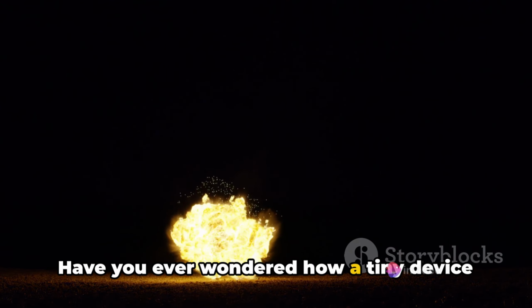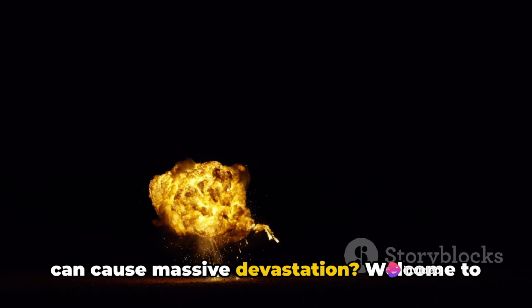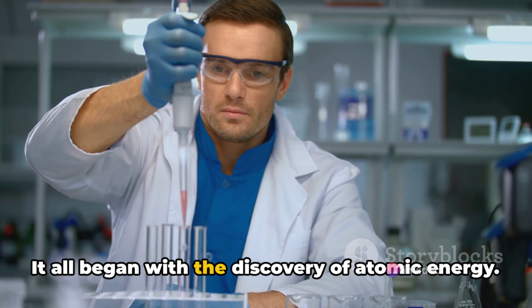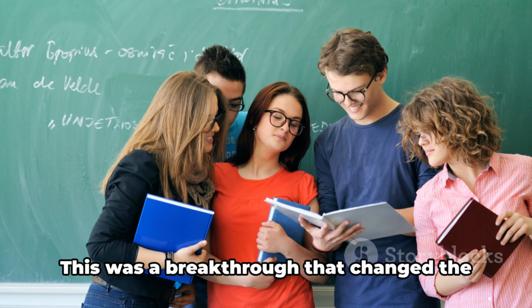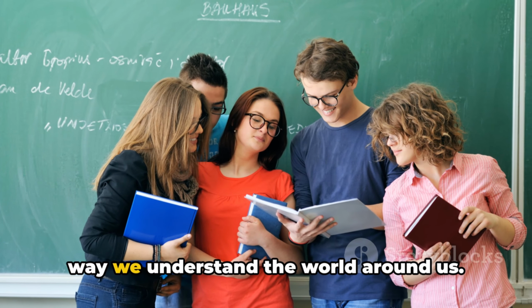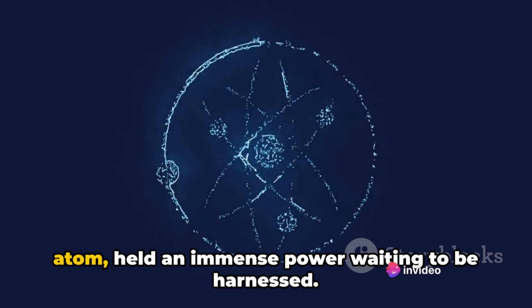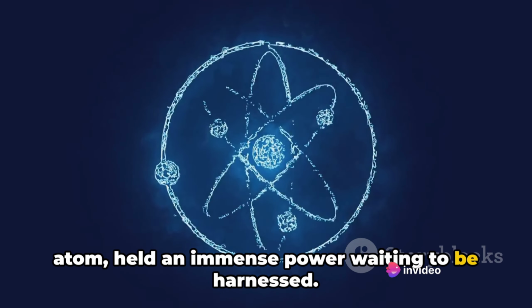Have you ever wondered how a tiny device can cause massive devastation? Welcome to the world of nuclear bombs. It all began with the discovery of atomic energy. This was a breakthrough that changed the way we understand the world around us. This energy, found at the core of every atom, held an immense power waiting to be harnessed.